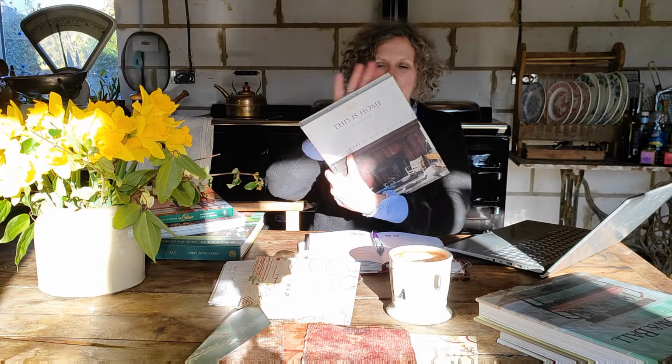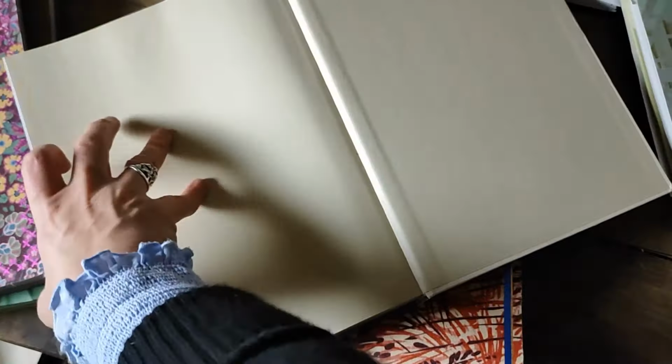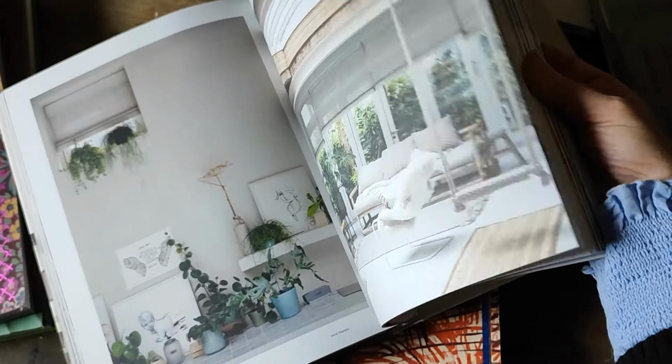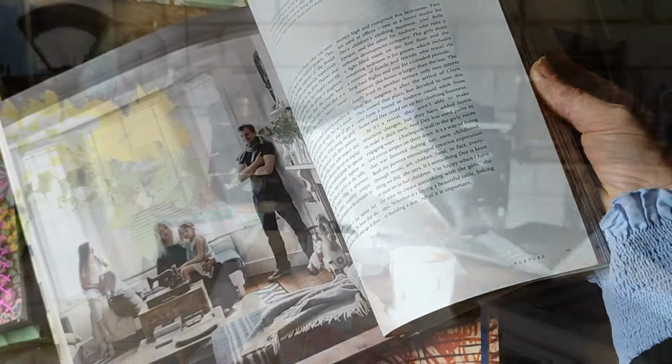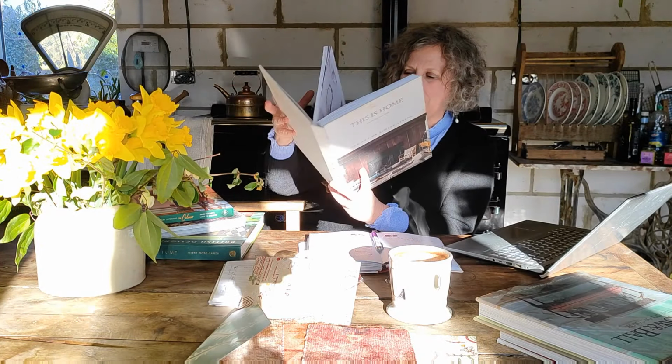Oh, I said that British Designers at Home was my favourite, but this is also another favourite. You can see how worn this is. It's been out so much. So this is Home, The Art of Simple Living by Natalie Walton. This is very pared back, lots of whites and things, but I do like lots of the reclaimed materials in this book. There's certainly inspiration to be drawn from in that one.